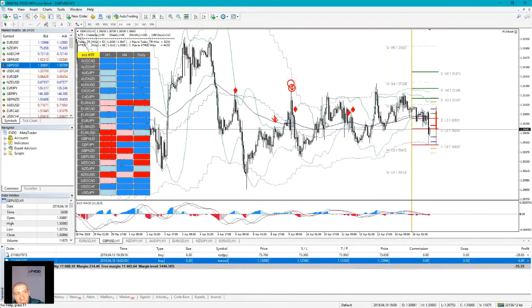Some people ask me, Nenad, what is the trend on the GBP dollar? Guys, trend exists on each time frame. I cannot say, you need to tell me specifically which time frame, because each time frame has its own trends. It's a big misconception that someone can tell you what the trend is. No one is correct, because everyone should tell you the trend on that time frame is that. We cannot talk about general trend.